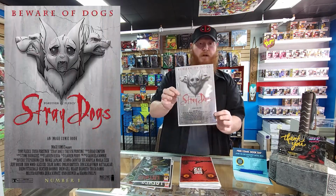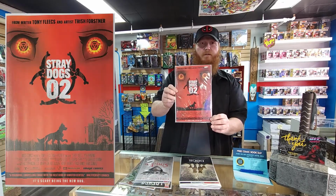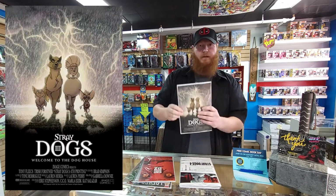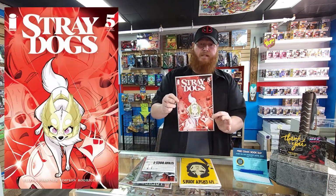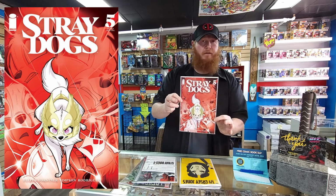Now these are reprints. This is, I believe, the fourth print of number one. Fifth print, I'm being told. This is the fourth print of number two. These are all horror covers. We've got the fourth print of number three. The fourth print of number four. And then this number five is actually a second print. All beautiful horror homages, they say.